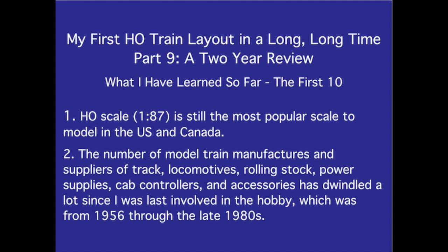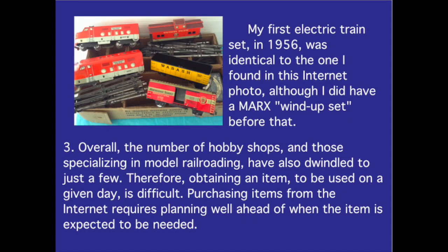2. The number of model train manufacturers and suppliers of track, locomotives, rolling stock, power supplies, cab controllers, and accessories has dwindled a lot since I was last involved in the hobby, which was from 1956 through the late 1980s. My first electric train set in 1956 was identical to the one I found in this internet photo, although I did have a Marx wind-up set before that.